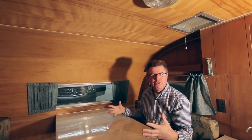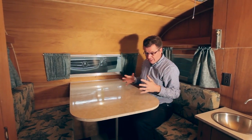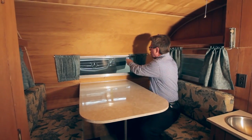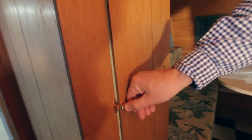Plus, look at this booth dinette. Now, this is a booth dinette. It is spacious, it's big. It'll also make into a beautiful double bed. Plus, we got rid of the MCD shades and we went to curtains, because if they're good enough for your house, they're good enough for an RV.